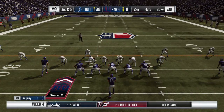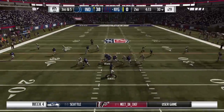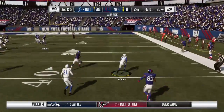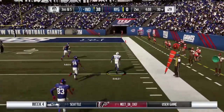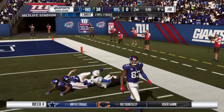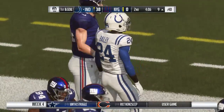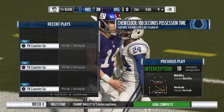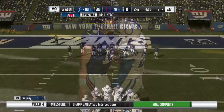Set. Blue 90. Atkins to throw. From the gun, he'll throw. And some room to maneuver. And they will finally run him down, but not until he brings this one all the way back down inside the 10-yard line. And that's now the 2nd time he's picked off a pass here in the first half alone.